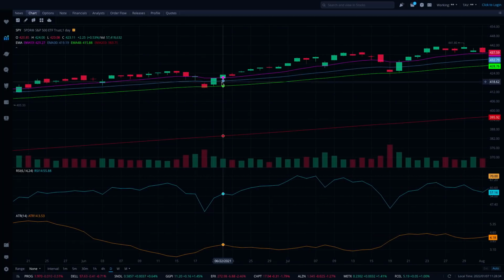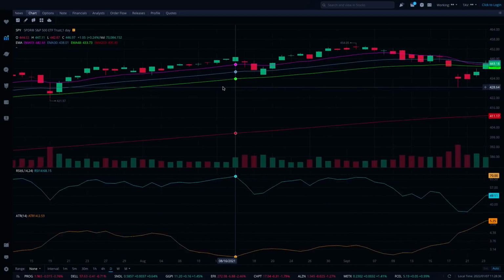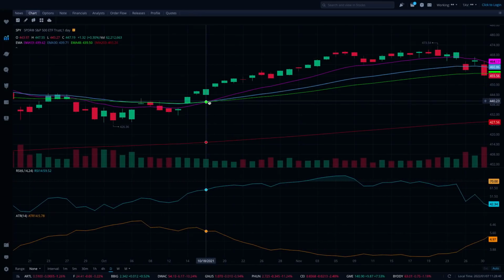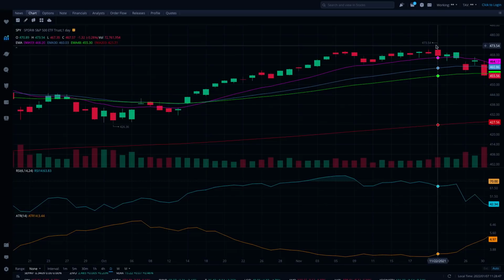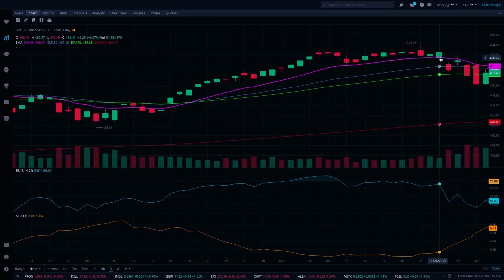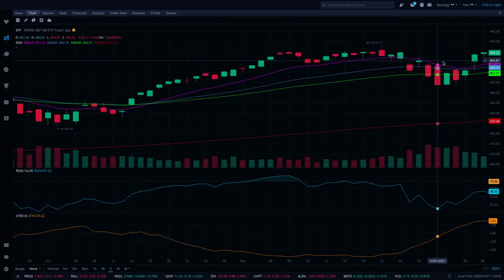Okay. So also on the daily, you're not going to get many crossovers. But here we have a crossover on this candle at 445. That crossover pretty much ended at 473. Now, what do I mean by ended? The candle came very close to touching the 13 EMA, which signals it might be time for a reversal, right? So you would maximize your gains on this candle.